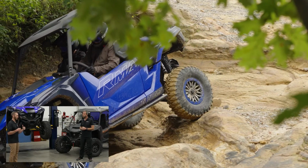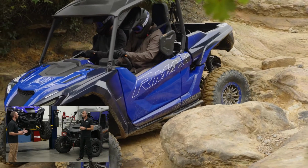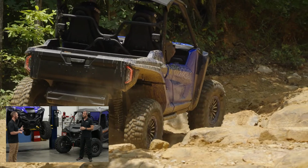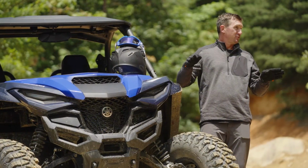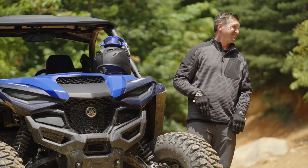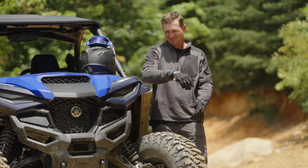Plus, with the class-leading 1000 engine in there too, we still have D-mode, which is perfect when you're going to a variety of terrains all across the country. If you want it in sport or trail or crawl, you've got pretty much whatever you need. Yeah, the sport model's settings are the same as the standard model, but we found that people love that feature on their current Rmaxes, so we really wanted to maintain that.